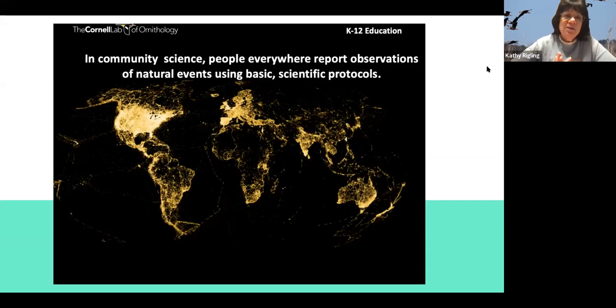Community science, which formerly was called citizen science, is people everywhere reporting observations of natural events using basic scientific protocols. It could be any kind of natural event. It could be birds. There's citizen science on frogs, on butterflies, on weather, on stars, you name it, they're out there.